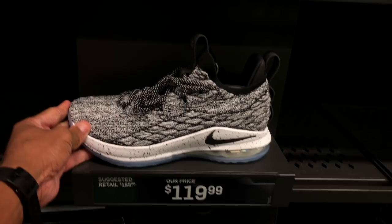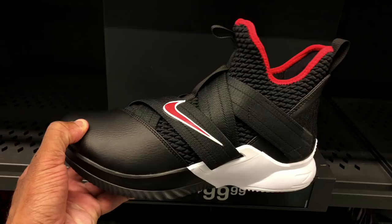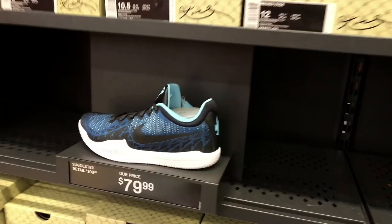They also got this salt and pepper low for 120. It's not a bad colorway either. Then you got this all black joint for 109. Another LeBron 15 low. Yo, every time I look at this shoe, it reminds me of the Michael Vick. Yo, this supposed to be a Soldier low. I don't even know. Is this mid cut? Who knows, man? $100. Then you got the suede joint hitting for 100. Multiple straps. All these straps, bro, kill it for me. The Kobes. The Kobes.